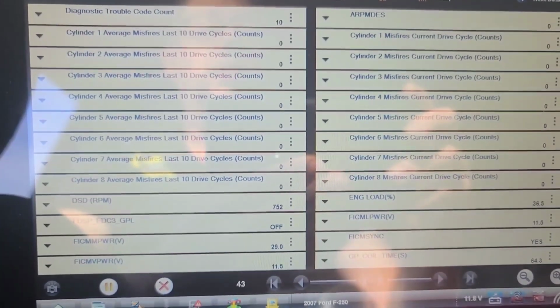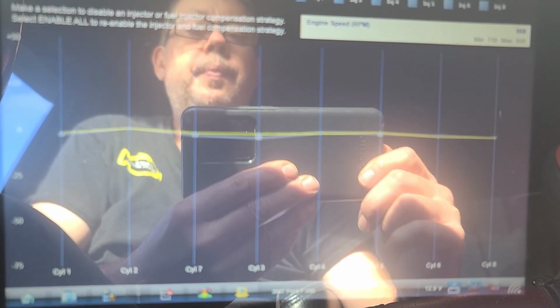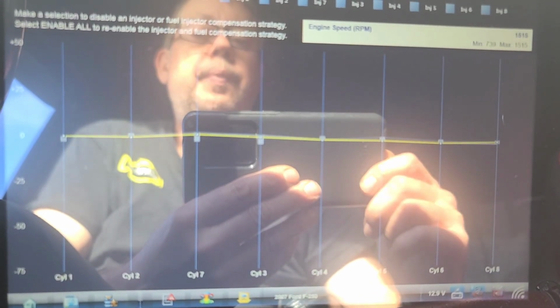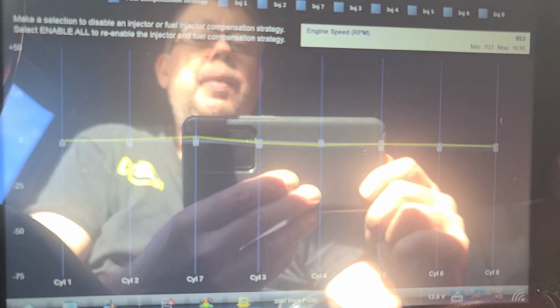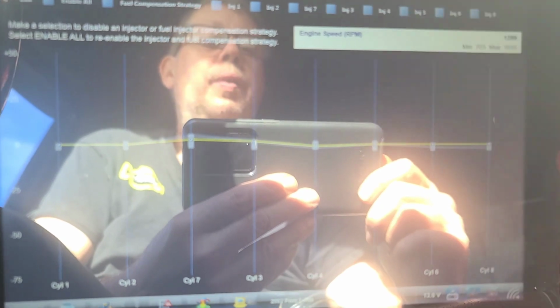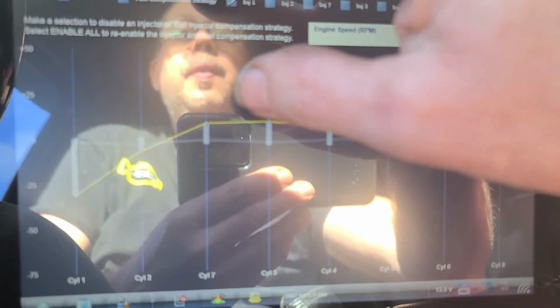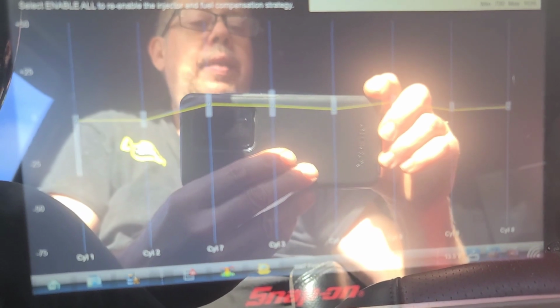Okay, I'm going to bring up cylinder contribution test here. Power balance test here. Maybe we'll be able to see a misfire on here. Definitely got a knock in it, but it doesn't seem to be missing. Not according to that, anyways. I'm going to bring this inside. We're out of the sunlight here.